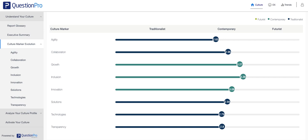We usually start with just showing you how all 64 questions can be broken down into what we call 8 culture markers. So agility, collaboration, all the way through transparency. And you can see that the scale here is not good to bad. You're not looking for favorable scores. What you're looking for is, where is your organization?